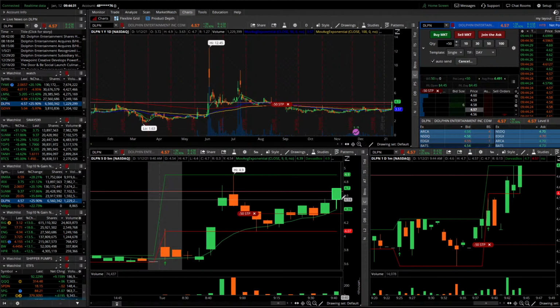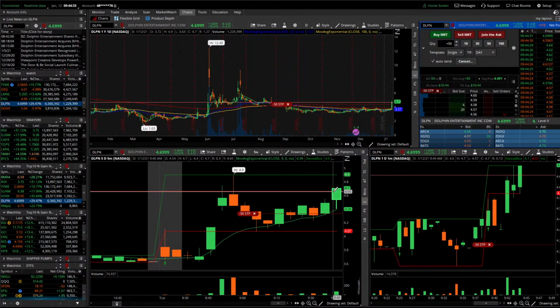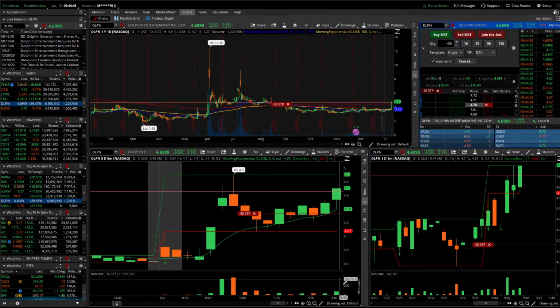So we got 30 seconds on this candle. I like to see this 5-minute candle break over 475 here. And then I would say we'll probably be off to the races. I don't know if it's going to do that or not. We got, what, 15 seconds? So we're going to need to see a little bit more buying volume come in here.